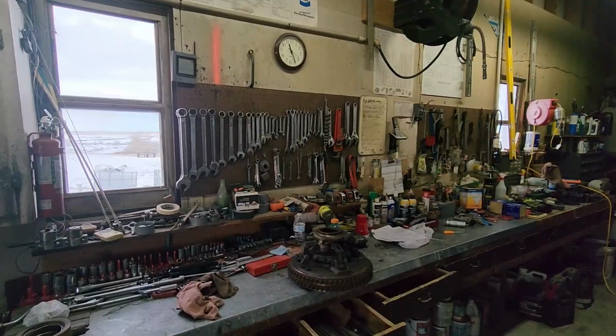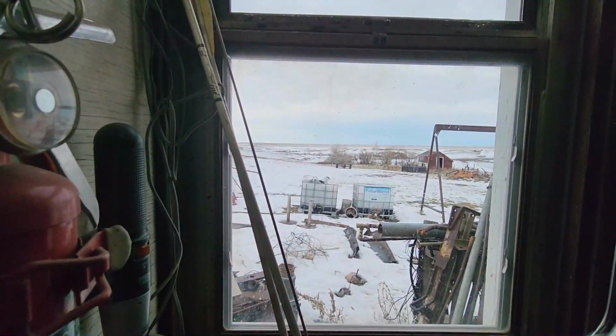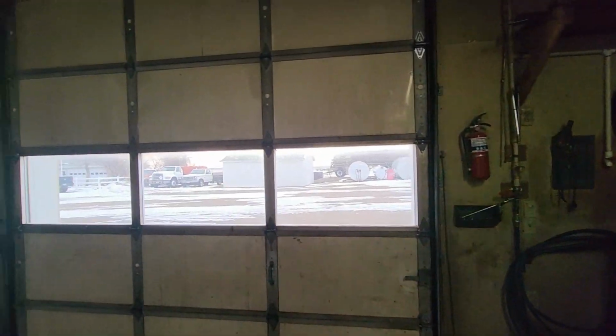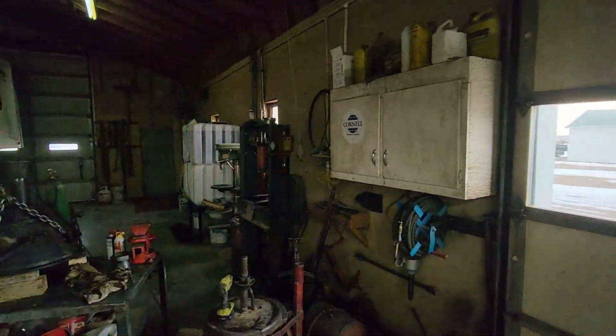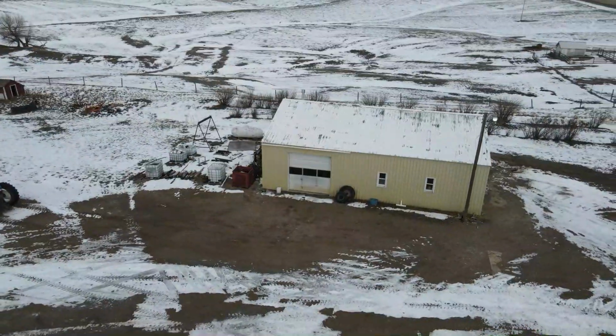In the winter, this is usually where I spend the most time. It's nice. I can look out the window, keep an eye on the steers, and see all the snow and what's going on. And like I said, it's nice having the heat and somewhere to work on some stuff in the winter.